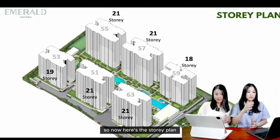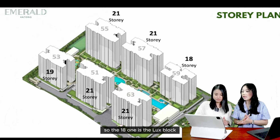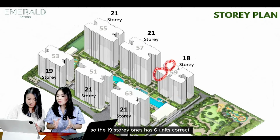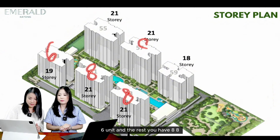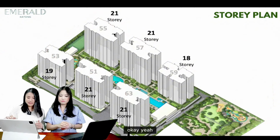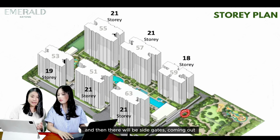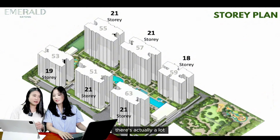So now here's the story plan. Just now we mentioned there are 18, 19 and 21 stories. Correct. So the 18-storey one is the Lux block. Correct. Only 4 units over there. The 19-storey ones have 6 units. Correct, 6 units. And the rest have 8. Yep. And this is where the neighboring park will be, and there will be side gates coming out linking you to the park as well. There's a lot of side gates for this project.